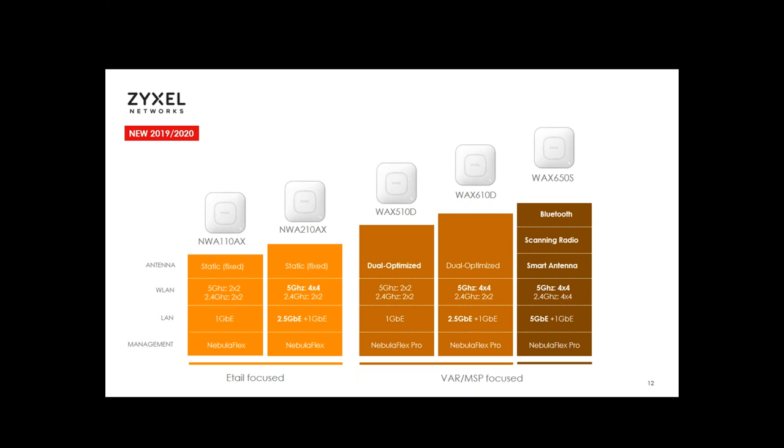One thing you do need to keep an eye on is the wired connectivity speed, so the LAN connection. Our initial access point, the NWA 110AX, is a 2x2 across both bands, and it is also still a 1 gigabit Ethernet wired connection. When you go up to the NWA 210AX, you'll note that the 5 gigahertz band goes up to 4x4 on the transmitters and the receivers. Now that has a corresponding increase in throughput.